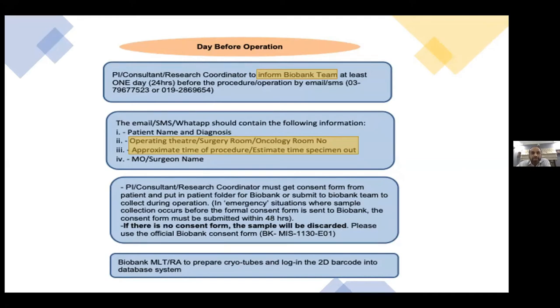about when I'm having a patient. Of course, just like in any other cases, the surgery can be postponed, the timing can be different. So usually we will re-inform them again on the morning of the surgery, exactly what time the surgery is going to be happening and what time we expect the sample specimen to come out.